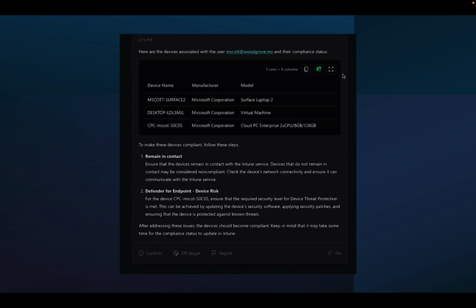Number 2, Defender for Endpoint device risk. For the device, CPC, mscott, etc., ensure that the required security level for device threat protection is met. This can be achieved by updating the device's security software, applying security patches, and ensuring that the device is protected against known threats. So, Defender for Endpoint needs to be absolutely sound on this device, and from a few slides ago you'll remember that the antivirus was not compatible, so it needs Defender for Endpoint basically is what it's saying there. And after addressing these issues, the devices should become compliant.